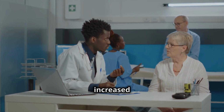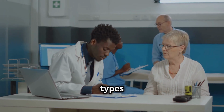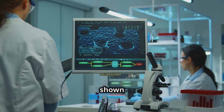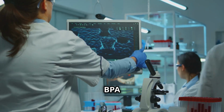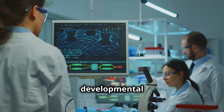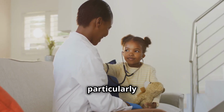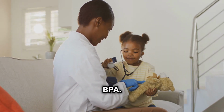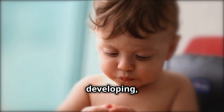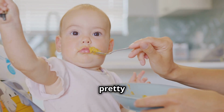BPA has been linked to an increased risk of heart disease, type 2 diabetes, and even certain types of cancers. Studies have also shown a possible connection between BPA exposure and obesity, fertility issues, and even developmental problems in children. Speaking of children, they're particularly vulnerable to the effects of BPA. Their little bodies are still developing, and exposure to this chemical can disrupt that process in some pretty scary ways.